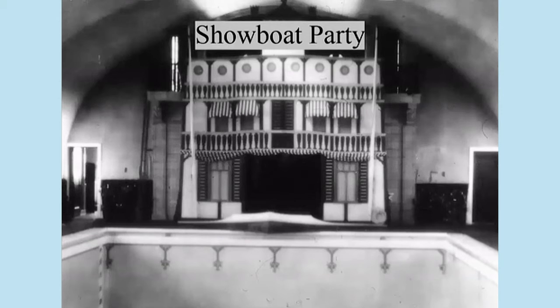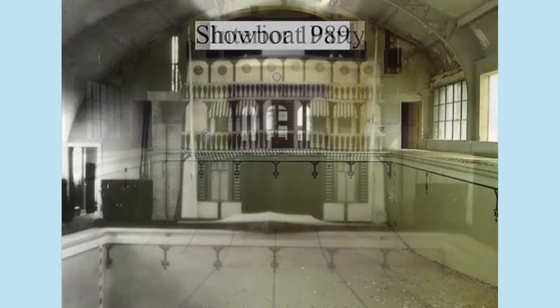but also for parties. One party, we found this picture where they had constructed what looks like a prow of a steam wheeler over that balcony area. And out over the diving board was the prow of the ship. So I kind of think when people arrived, if they came down through the tunnel, they'd come through the door and they'd see the pool and it would look like the boat was coming at them. We know that at this Showboat Party, up in the balcony, they had a small combo playing music. I'm sure there was dancing around the pool. I don't know if they went swimming, but it really would have been a wonderful, wonderful party.